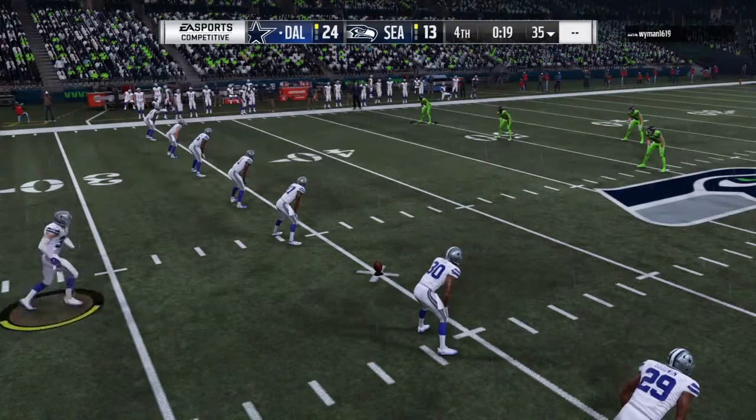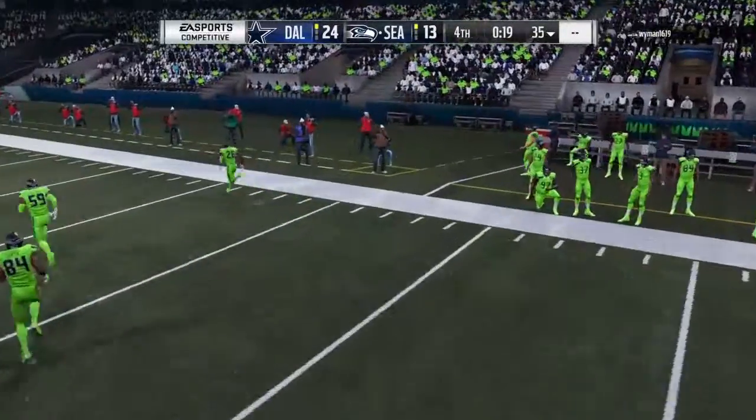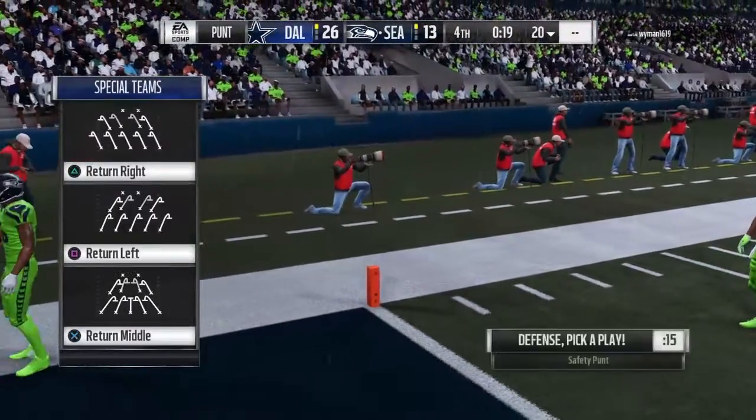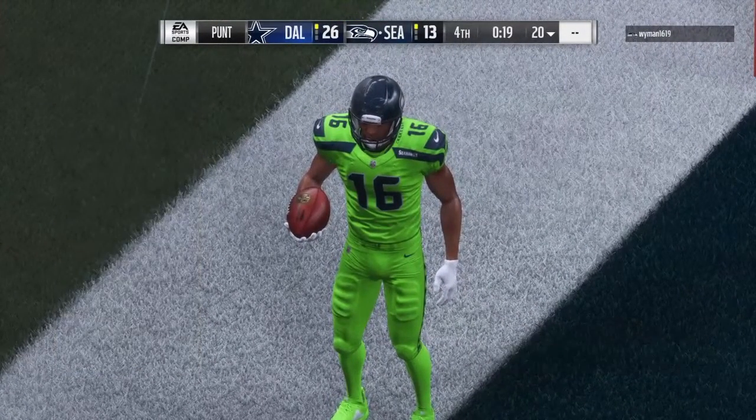Out is the kickoff unit as they run up and send this one away. And oh, that is going to be a safety. Well, 4th quarter, they felt like they needed the football back. Unfortunately, they couldn't get it.